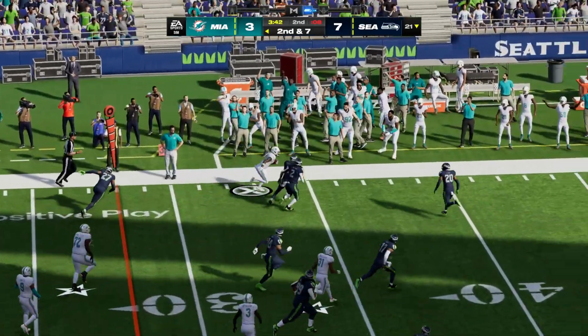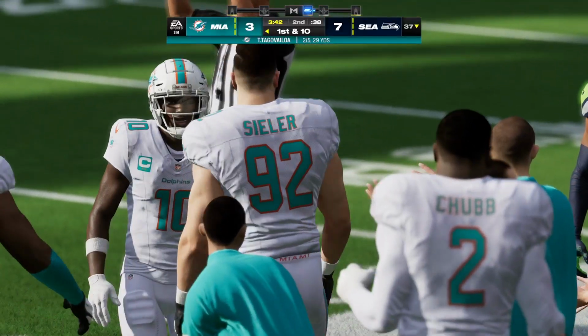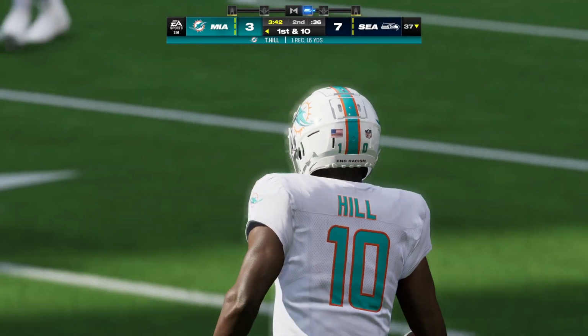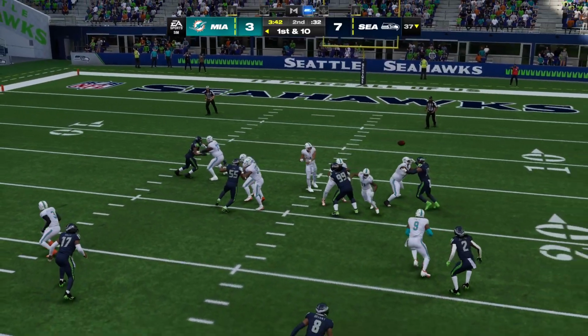Meanwhile, Tua's throw caught by his receiver Hill. And he takes us beyond the 35 before going out of bounds. The catch and run there, good for 16 and a first.